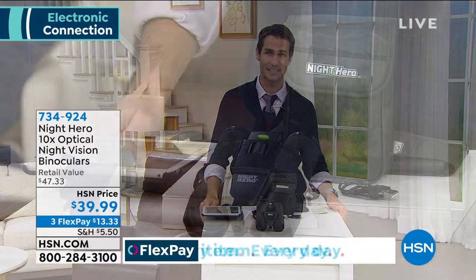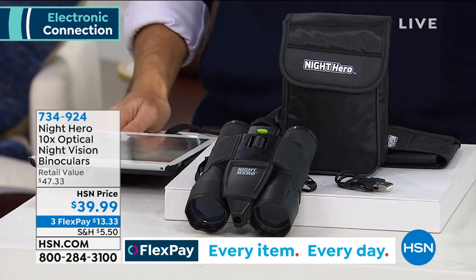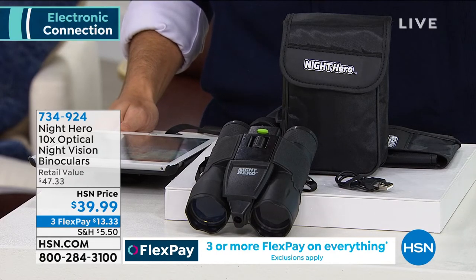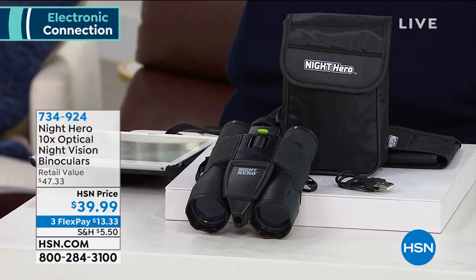So maybe you're just hiking with the kids and you want to enhance that experience. Or maybe something's going on outside your house at night and you're wondering who's out there. Maybe it's for camping or hunting or sporting events. Whatever it is, it's great to have a nice quality, powerful pair of binoculars. Normally, you're going to spend about $100 for that. Today, it's $39.99, 3 flexible payments of $13.33. You're getting the neck strap with it. You are also getting the carrying case with it. And you're getting that micro USB charging cord to charge up that laser light, which allows this to be used in the dark as well. And we're going to show you how to use all that. These are very comfortable with a full range of adjustments and very easy to wear.